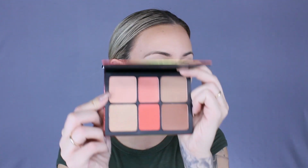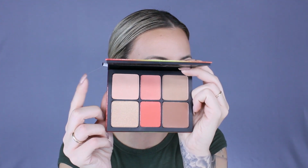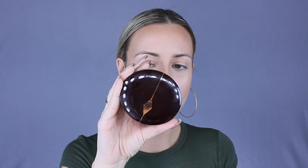For my highlight, I'm going to go in with this highlighting shade up here. And I'm going to apply this using my Anastasia A23 highlighting brush. For blush, I'm going to be using the Charlotte Tilbury Swish and Pop Blusher. I think this is the shade Sex on Fire. And I'm going to apply this with my tapered blush brush from Real Techniques.